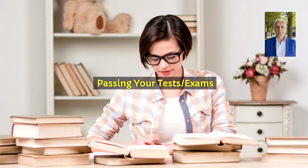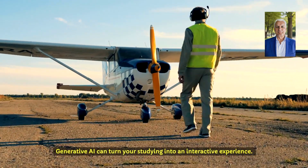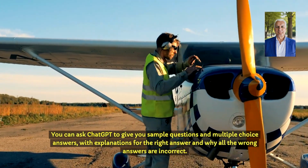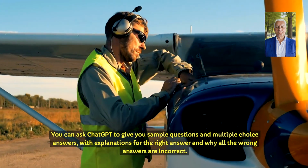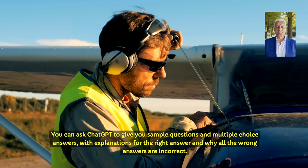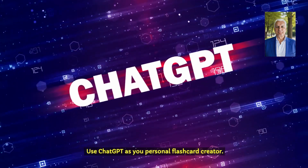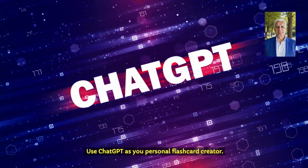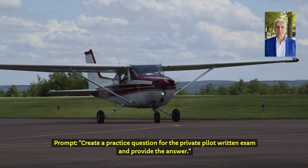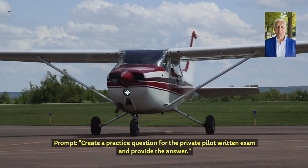Passing your tests or exams. Generative AI can turn your studying into an interactive experience. You can ask ChatGPT to give you sample questions and multiple choice answers, with explanations for the right answer and why all the wrong answers are incorrect. Use ChatGPT as your personal flashcard creator. Let's see an example. Prompt: create a practice question for the private pilot written exam and provide the answer.